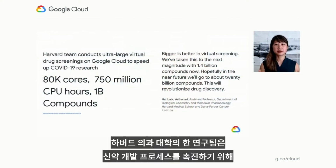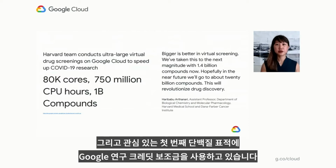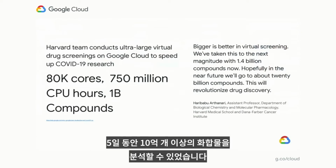One team at Harvard Medical School is screening ultra-large libraries of chemical compounds to accelerate the drug discovery process. Using a grant of Google Research credits for the first protein target of interest, the team at Harvard built on the scalable processing of GCP and Slurm, a scheduler that Google Cloud supports, to run 80,000 cores at the same time, and to analyze more than 1 billion compounds in 5 days.